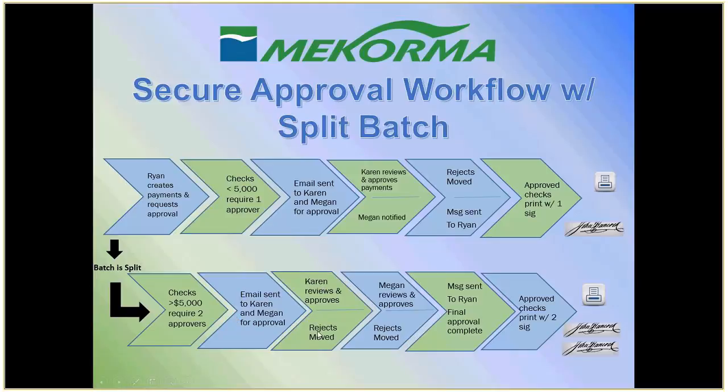has approved it. So Karen goes in, she makes her approval, maybe rejects any payments she wants to remove. Then Megan has to go in and do the same thing before the batch is released. Ryan gets an email, and he can print those payments, and they come out with the two different signatures. So that's our secure approval workflow feature that you can turn on from Mekorma Micker.